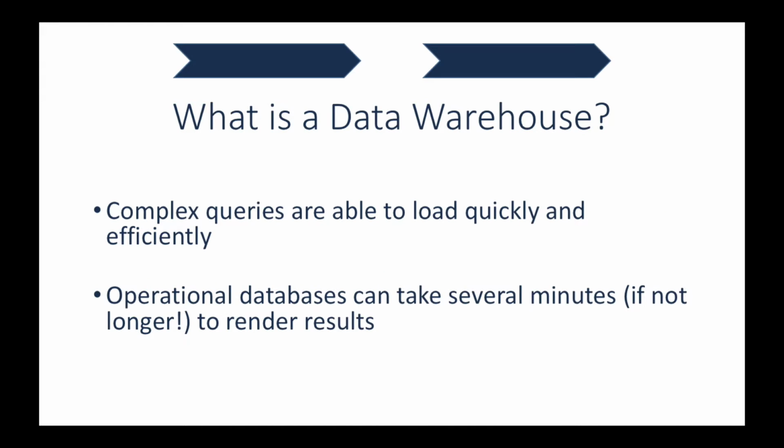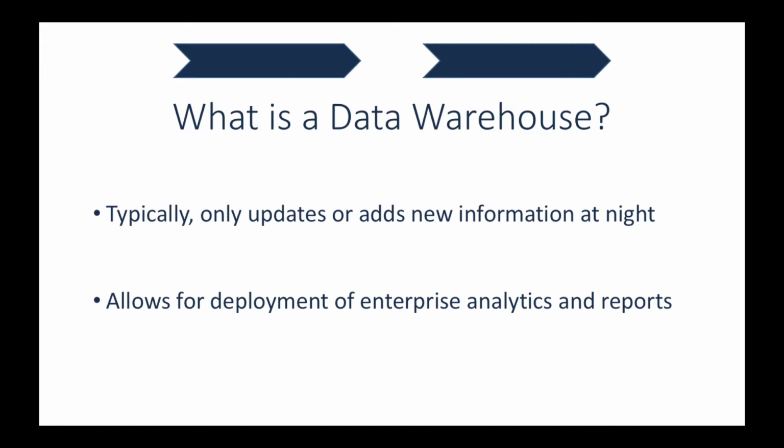So for you to be able to run complex queries on an operational database, because those databases are designed to write instead of read data, some of your queries are going to take a pretty good amount of time to load. And if you have business users that you're trying to deploy reports to, they're not going to be too happy if they have to wait 2, 3, or 4 minutes for a report to render. Though this point is a bit more technical in nature, the fact that a data warehouse is designed to read data and retrieve results very quickly as opposed to writing them, because that only happens once a night, is a pretty important feature, especially as you're trying to deploy analytics and reports throughout the organization.